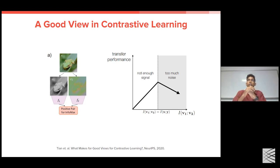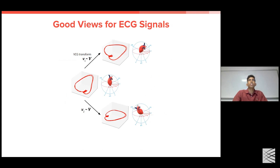So at the right, you'll see that on our x-axis, we have the information between these 2 views. And if that information is too much, then we'll have extra noise. This could be mutual information. And if the information is too little, that could be less task-relevant information, then that might not be enough signal. And in the middle, you see that sweet spot, which is the perfect amount of information needed to make our classification. So that's one motivation. And we'll dive into this motivation for our ECG signals.